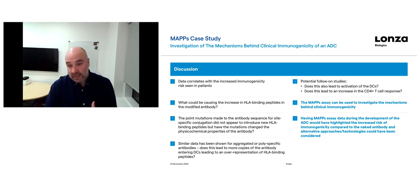That's not really what we'd like to be doing. We're very happy to do that, but really we want to be doing this during development. So obviously, if we run these assays and generated this data during the development of this particular ADC, we would have highlighted that maybe we need to look at alternative approaches here or do something a bit more conservative because there's risk here in increasing the immunogenicity risk.